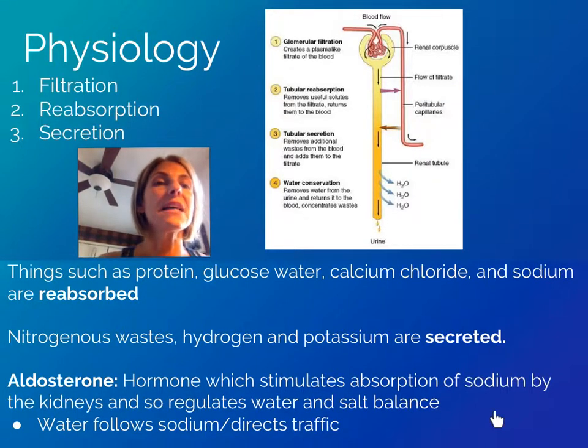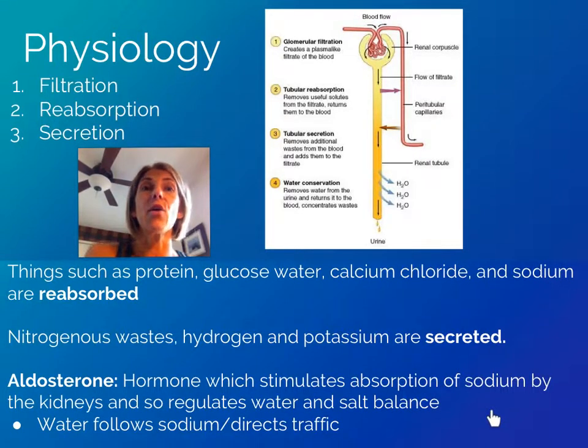Don't confuse aldosterone with antidiuretic hormone. Antidiuretic hormone only has to do with water. Antidiuresis means against urine formation. So that just has to do with water and nothing about salt.